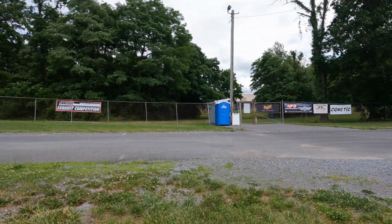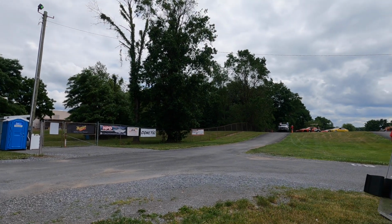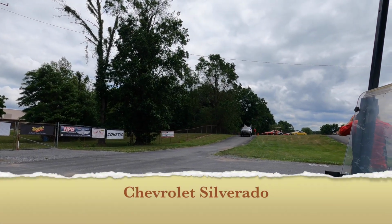So they've got a wide variety of vehicles. First one, obviously, an older Corvette. Pickup truck here, Silverado.